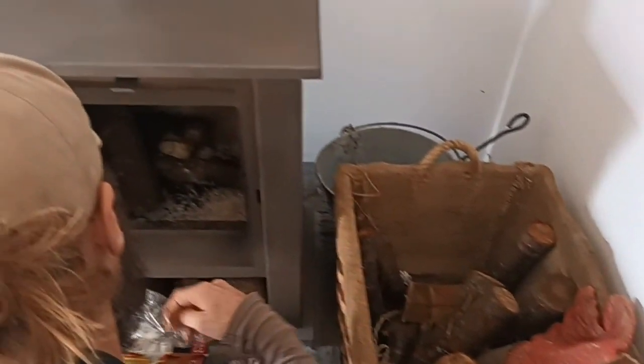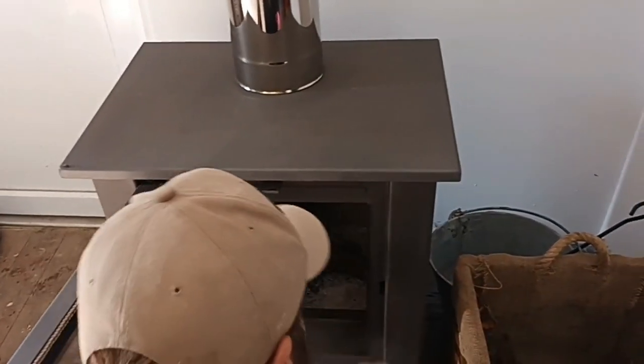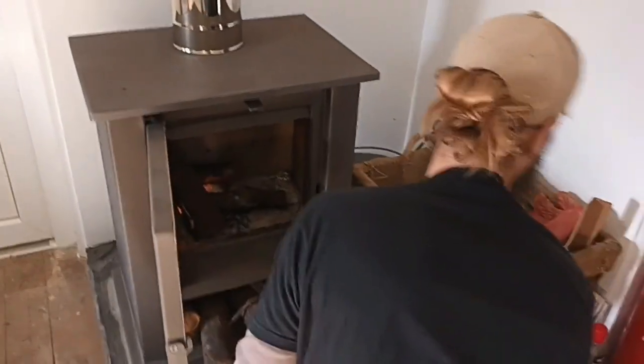You need to check the sunflower stems as well, see if they're all dry. Yeah. Thankfully, we have some fire starter left from when we did that base camp.